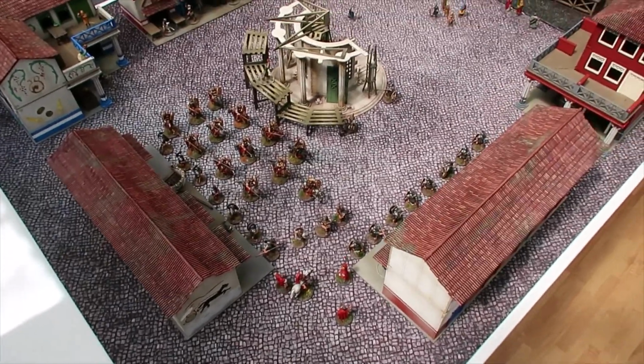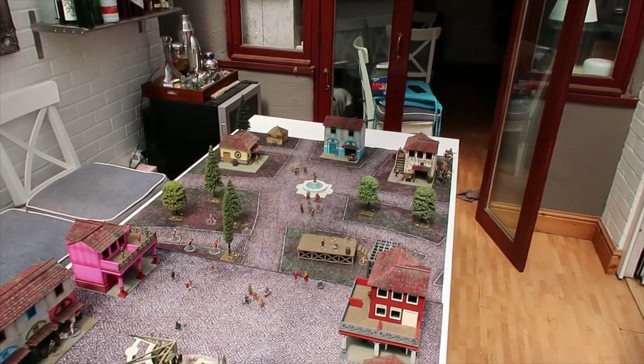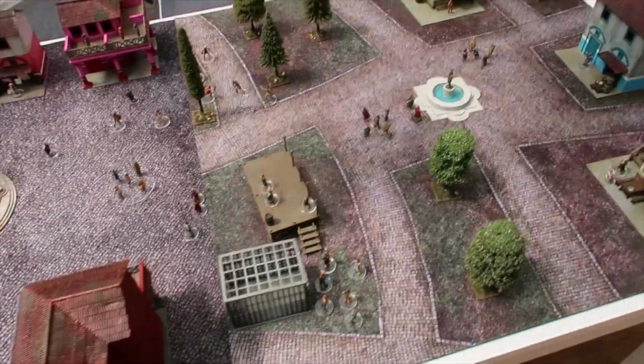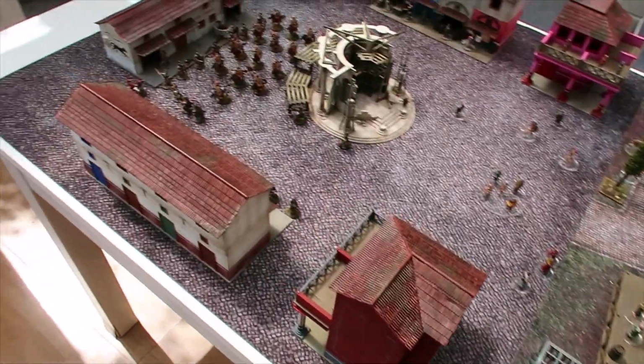Welcome back to Rome. I reconfigured the board a little bit. I'll just give you a long look at that. So I've got two maps together, and I've made a city bit where it meets the suburbs, which I quite like. So, I'll tell you what's going on.